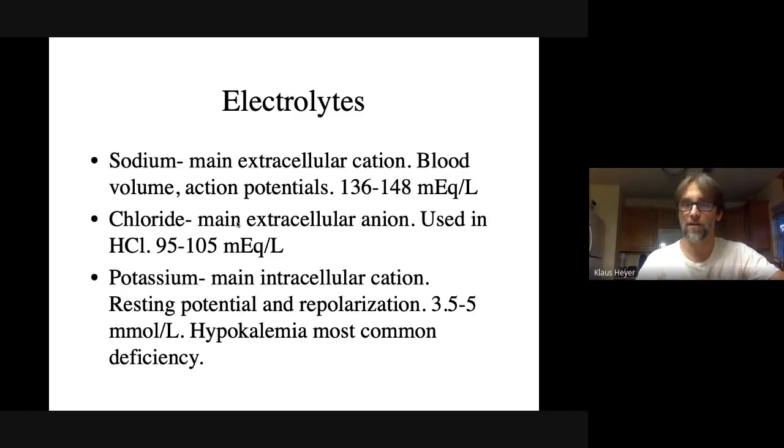So hypokalemia is common. People that are on laxatives, people that are on steroids, people that are on Lasix, water pills, diuretics. So diuretics, laxatives, steroids, people that are dehydrated. Someone that's really sick, someone with food poisoning, it's very common to have low potassium. And this one works a little bit different. This is millimoles per liter. The fact that it's millimoles versus milliequivalents, who cares, it's the number. So 3.5 to 5. So it's a lot different.